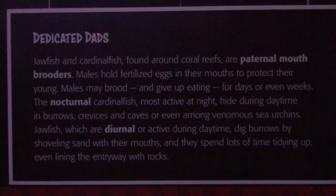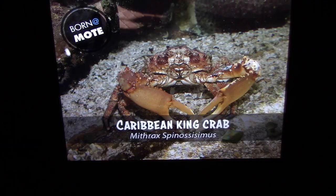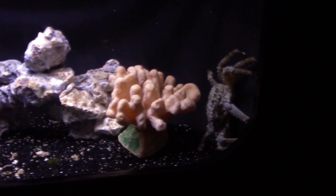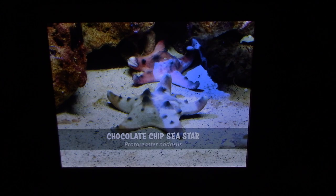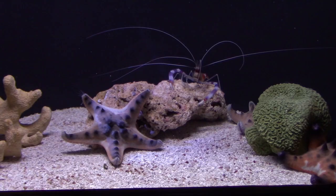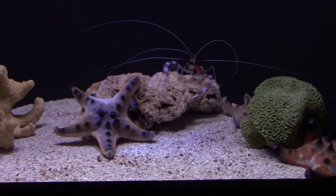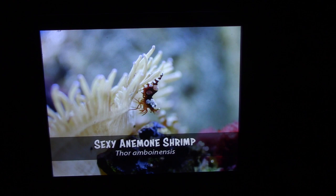They're dedicated dads. We're going to see some Caribbean king crab. And we saw this in another exhibit earlier in the tour. Some coral banded shrimp and chocolate chip sea star. Saw chocolate chip sea star earlier. Don't remember if we saw the shrimp or not. Both really nice looking creatures. Got some bumblebee snail and some sexy anemone shrimp.